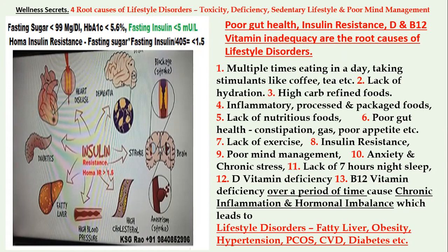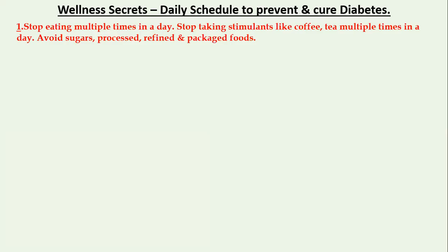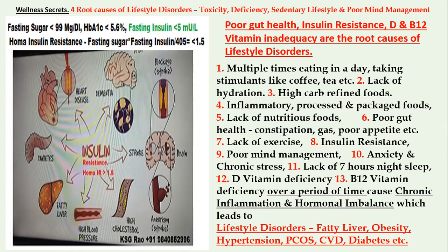With the result, we are eating 6 to 7 times. Eating 6 to 7 times over a period of 5 to 10 years will cause insulin resistance, lack of hydration, and high carb refined foods. What are the high carb refined foods, friends? Especially maida, white rice, polished grains and all that. Inflammatory foods, processed, packaged foods, anything processed and packaged has a lot of artificial colors and preservatives and all that.